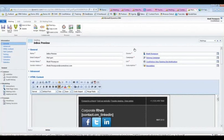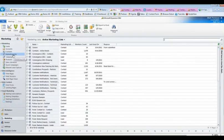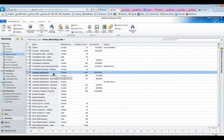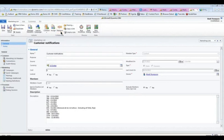The one thing that I would like to show you is the way that in CRM there's the concept of a marketing list. So I can just click on the marketing list tab, and maybe I have a list of customers where I want to send a notification out to my customer list. In this particular case, I will just show you how you can very easily send a bulk email right to a marketing list. So I will just click this little button right at the top of my marketing list.